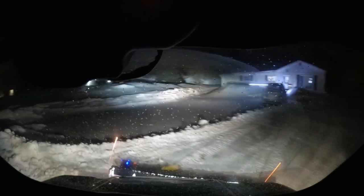Now it's time to clean up the turnaround in front of the house, and then I can put the mule to bed.